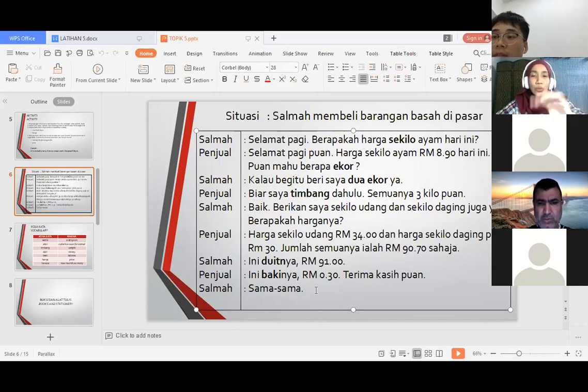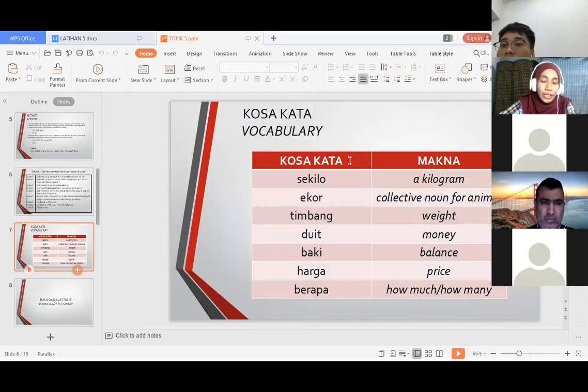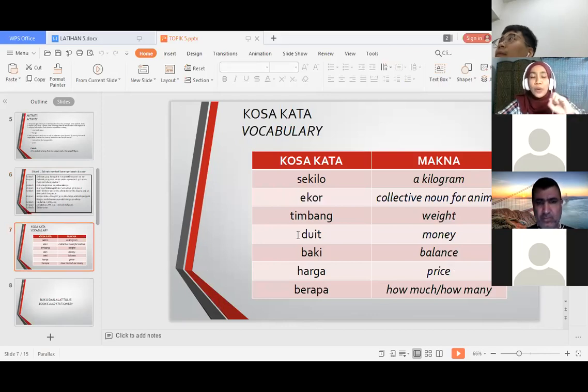If you think the situation is very difficult because of so many figures, you can choose the dialogue from topic 4. Okay? Dialogue from topic 4, we don't have the figure. So this is the situation in the wet market. So we are going to the vocabulary. You have to know because when you come to Malaysia, if you want to buy items in the wet market, you have to know how to mention the price, how to mention the unit.